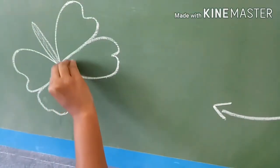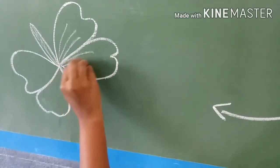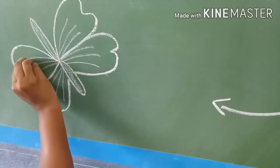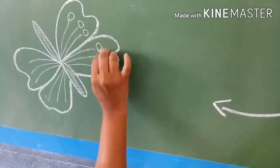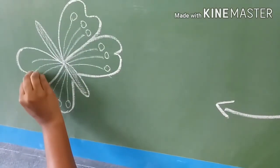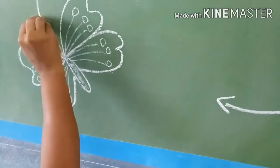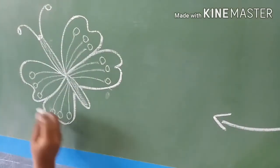So now give some shading on its body. Draw some lines on the wings of an adult butterfly, just like this, children. Once you have done, give a round shape for up and down, also left and right. Right, children? So now draw the nectar of a butterfly.